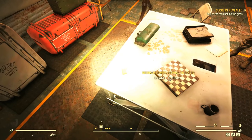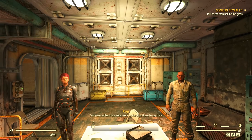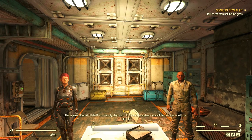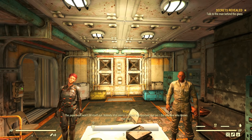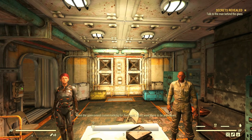Reginald Stone's journal entry, 712. All the gold is safely stored and accounted for. 2 years of backbreaking work, schlepping those heavy bars. We had a little celebration, but then it's back to the grind. This paperwork won't pull itself out. Nobody else seems to think it's important. What, am I the only one who knows that it is? When the government comes looking for their gold, I don't want there to be any issues.